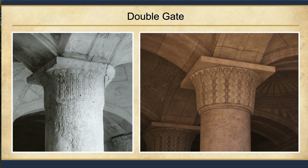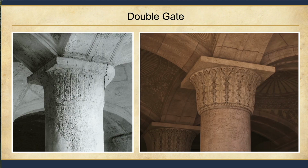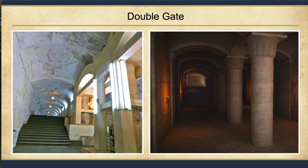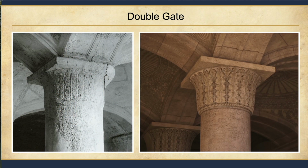And then this is the only column and capital that are still standing from the time of Jesus. Unfortunately, they've had to cover it up with a structure because the building is collapsing or it's having problems, and so you can't see it today. You can see right there how they've covered it up. But this is a recreation of what it possibly may have looked like.